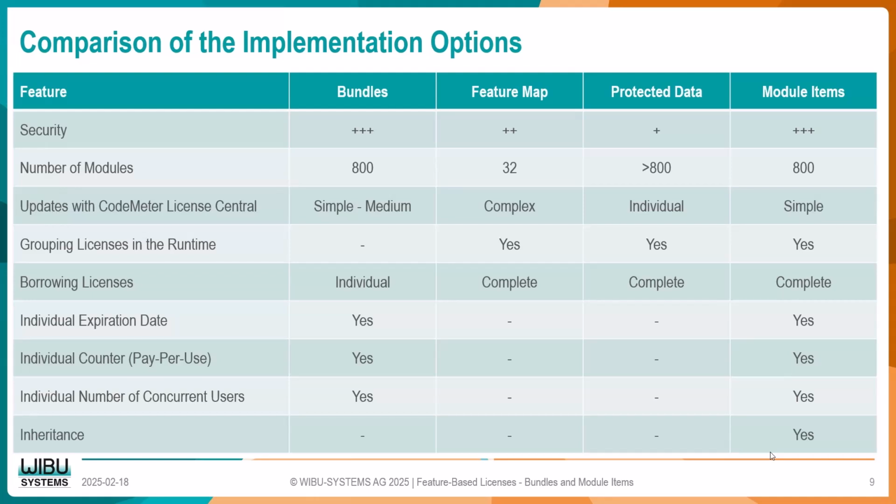Yeah, and last but not least, once again, the module items: highest security because we have different root keys. Features or modules up to 800, even in some projects more. Updates with License Central: simple. Footnote: simple if we can use the replace model. More complex, or Jörg would call it update hell, if we cannot use the replace model. So we will check this later during our samples. What does this mean? Of course, the features belong together.